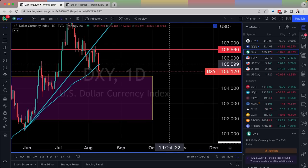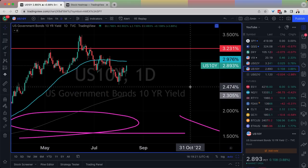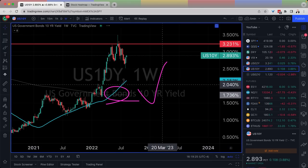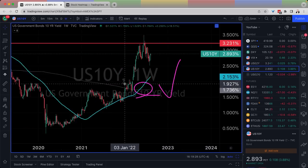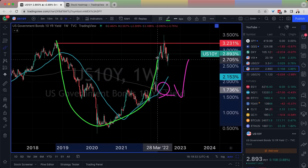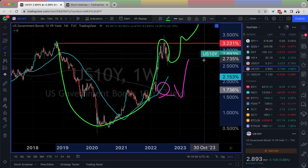Next thing is just that there is still a warning being flashed. Hard to ignore it. The 10-year Treasury note is now up by 4% on the day, almost 2.89, approaching that 3% threshold. And it wants to start going. That's what it looks like. It wants to start going up. It looks like it's forming a cup with a handle. And if it can reconfirm by getting back above the high, as I noted before, that's a breakout.